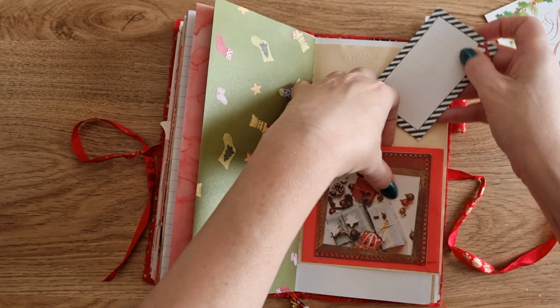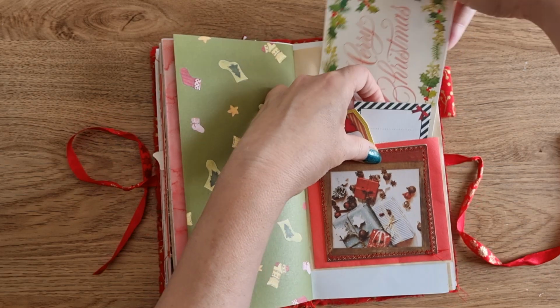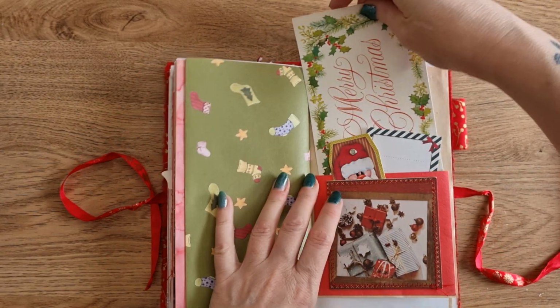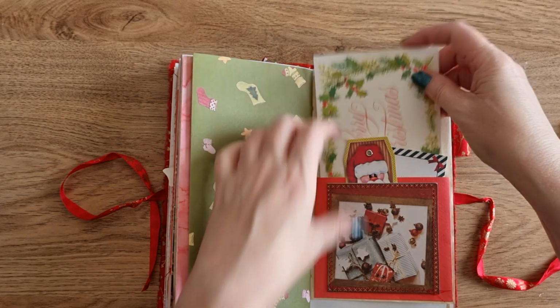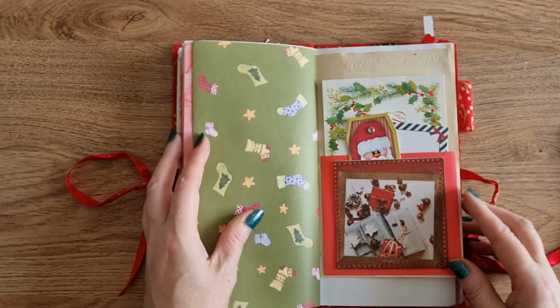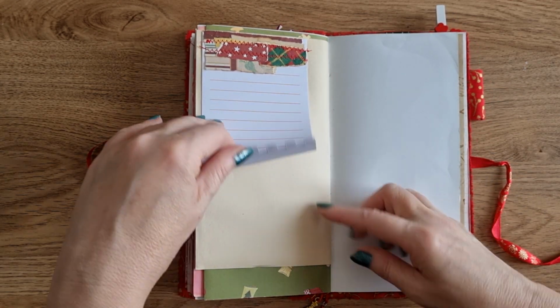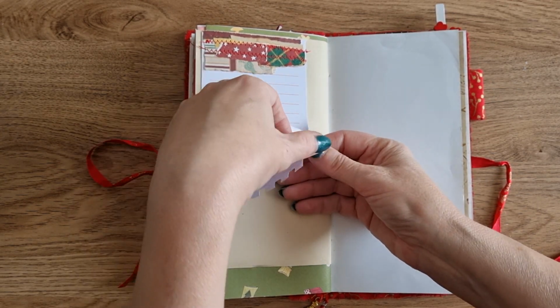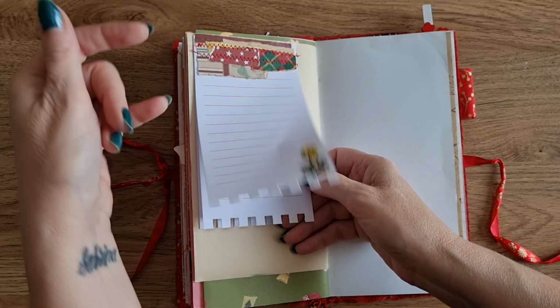It's really hard actually. I should have put a little notch or something. And then the vintage Christmas card, which you can write on the back of, can go behind like so. Oh no, that one's disappeared. There we go. That was a lot of fuss for nothing. This is also vintage paper and another little scrappy pad of paper to write your notes on. You can tear these out.